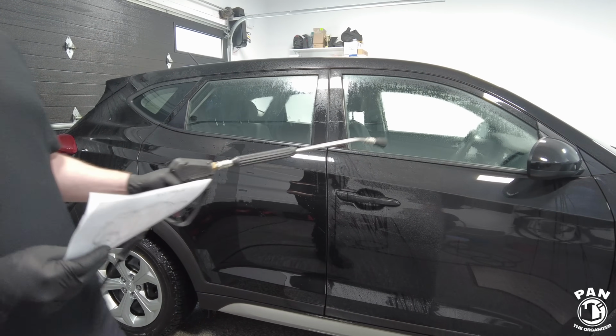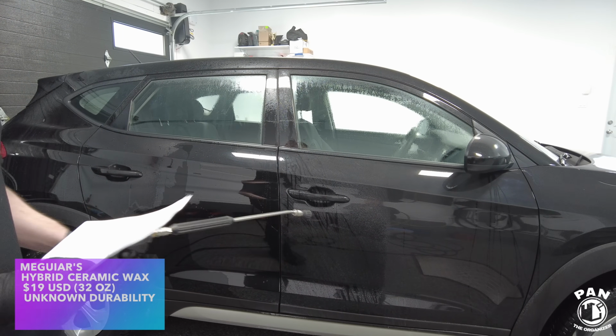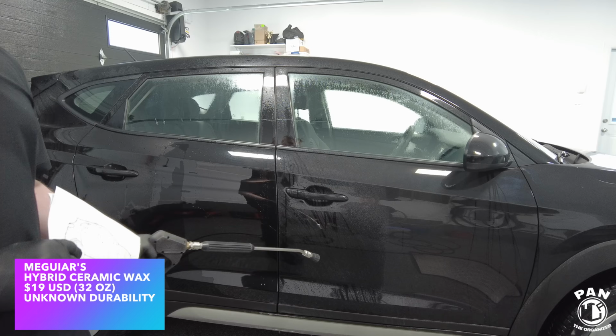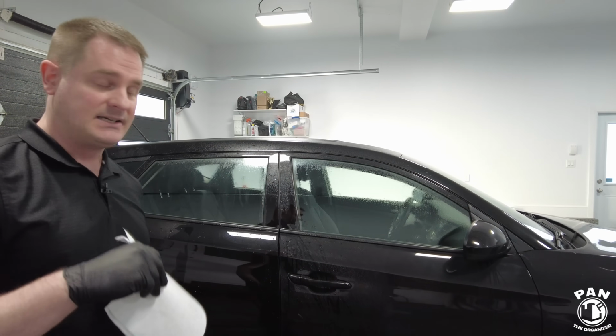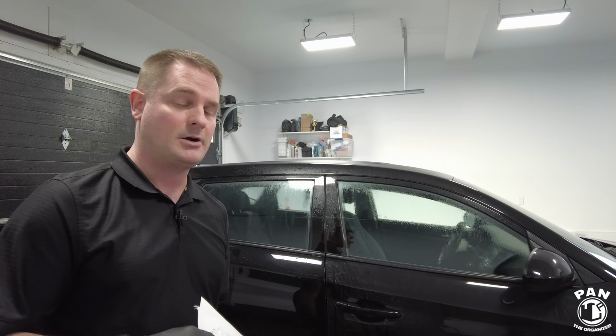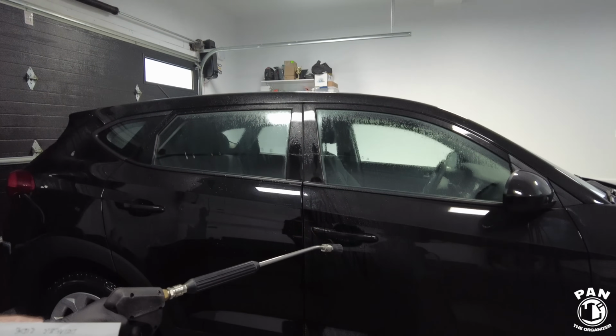Next, okay, so on the front passenger door, on the first half, we have Meguiar's Hybrid Ceramic Wax. This is the spray version, and we did the dry application for those who were wondering, because we did off-label use, and it's actually better to do the base layer application on a dry paint. It lasts a lot longer. So let's see what the Meguiar's looks like.